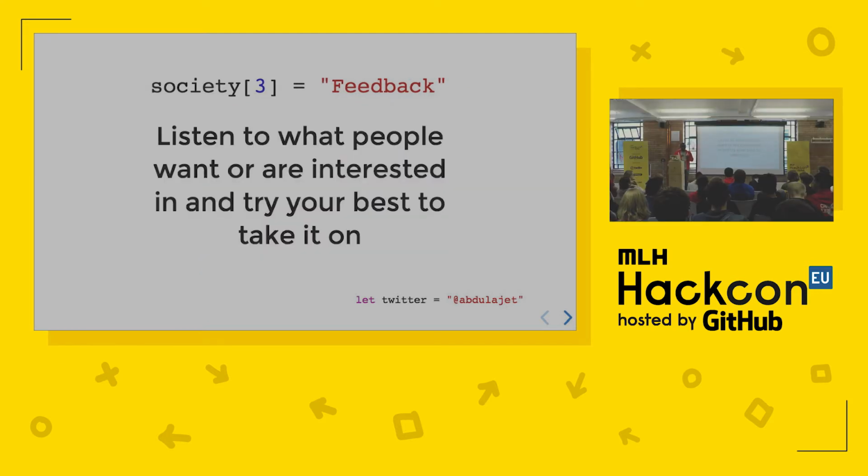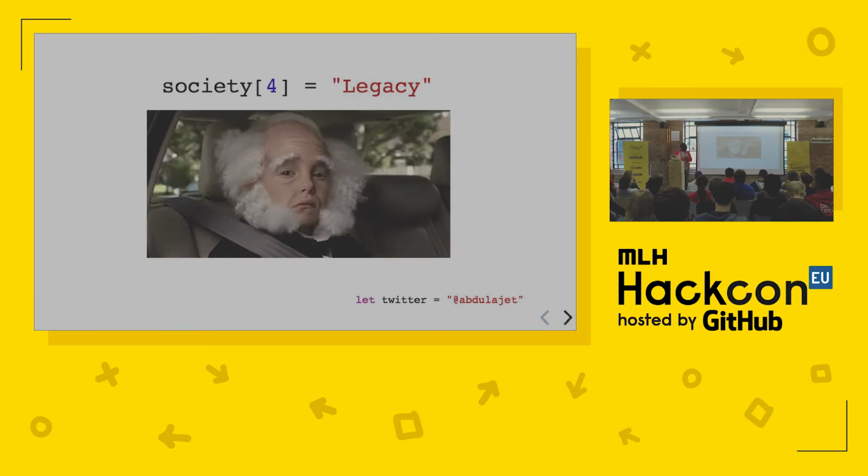So what I would advise is to listen to what people are interested in and take that on. For example, I was running iOS workshops, which is a very niche thing to do. So on Local Hack Day, I ran an Android workshop instead, which was a bit more open to everybody. And finally, sorry, the array indexes threw me off there.